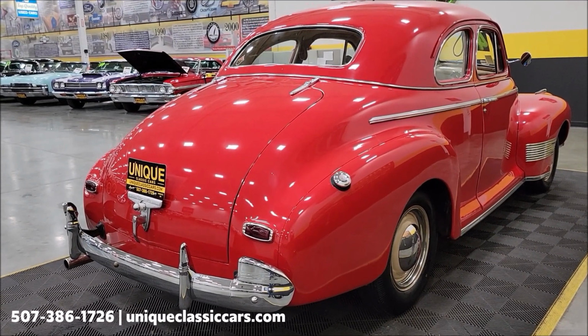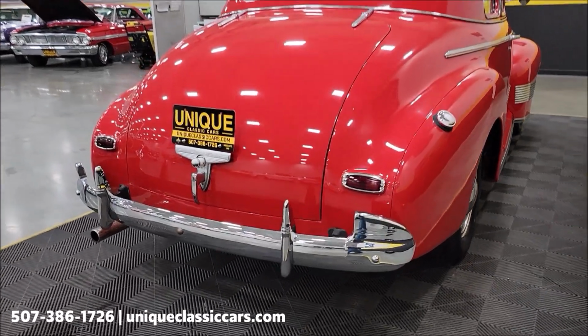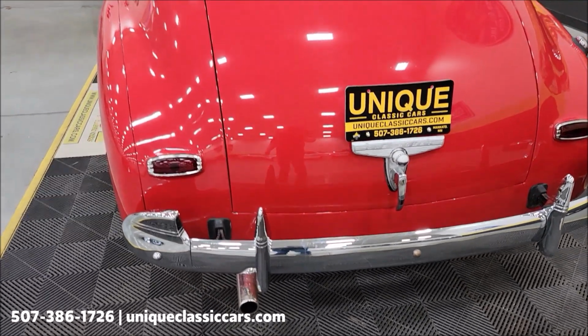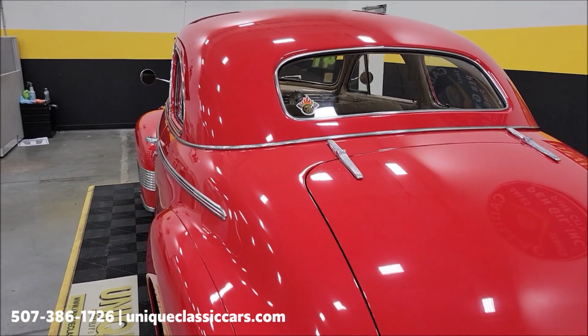There will be an extra steel wheel and tire that will go with this, and some touch-up paint will be in the trunk. Take a look at the rear bumper. Appears that has been re-chromed also, with the bumper guards on the ends. The 216 underneath the hood is paired up with a 3-speed manual transmission, shifter on the column, of course.